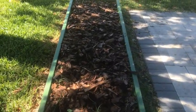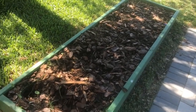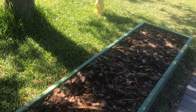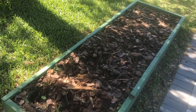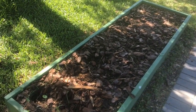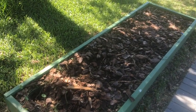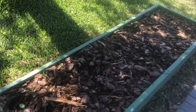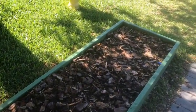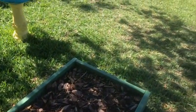This is another story. If you saw the previous video, we had mums here that after about 3 weeks all turned black. So this spring I put in petunias, and they went well for about 3 weeks, and then it got hot and they started to die. So still wondering what to put in here.